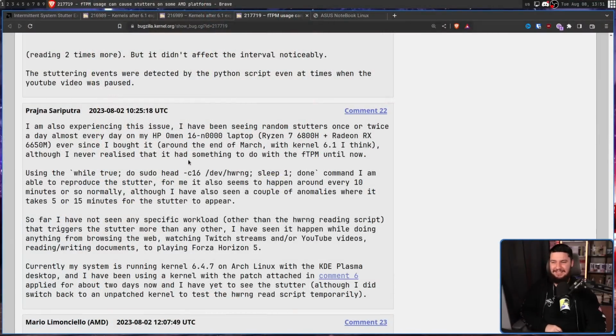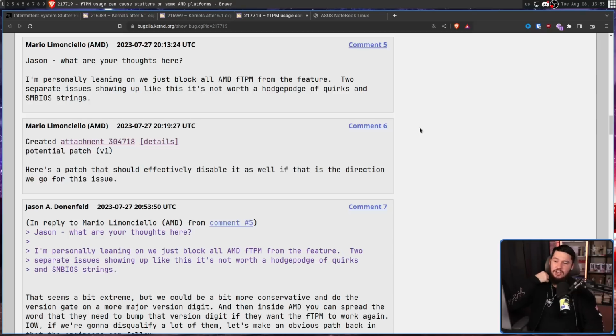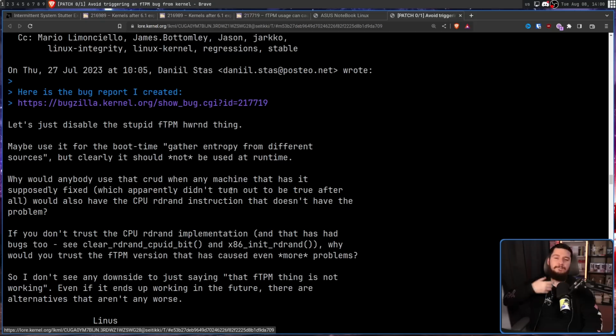I am also experiencing this issue. I've been seeing random stutters once or twice a day, almost every day, on my HP Omen 16-N0000 laptop, Ryzen 7 6800H plus Radeon RX 6650M, ever since I bought it around the end of March with kernel 6.1, I think. Although I never realized that it had something to do with the fTPM until now. And once again, the solution is just disable it on more computers, because we can't fix it anyway, so might as well. Following this, as Torvalds does, he went on a bit of a rant.